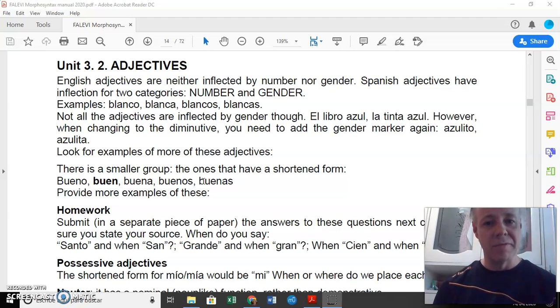Okay, it says English adjectives are neither inflected by number nor gender. What does that mean? Inflected first. What's the word inflected? What does it mean? It means that there is an affixation. Remember when we covered affixation, it covers prefixes or suffixes, or circumfixes, or in the case of other languages that are not English or Spanish, infixes. Okay, so English adjectives are neither inflected by number nor gender means that there is no suffix that indicates number, meaning singular or plural, or gender, female or male. That is what it means.